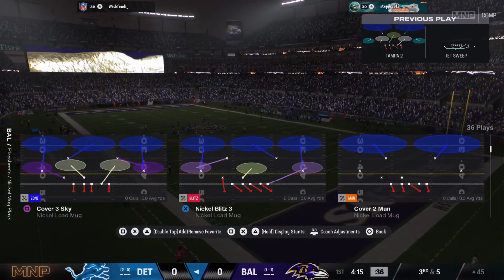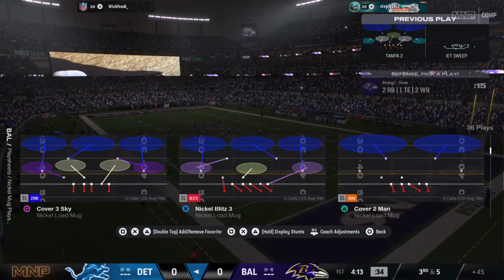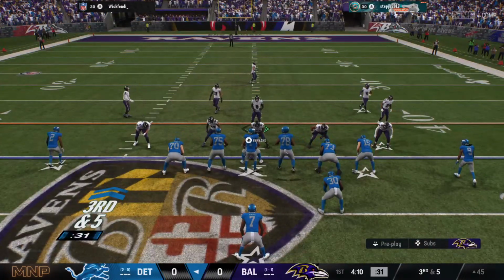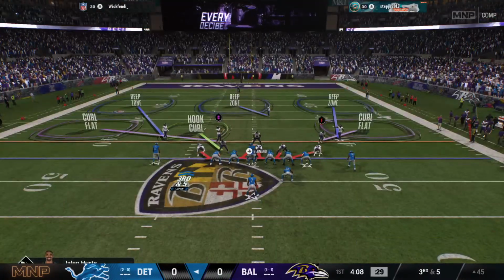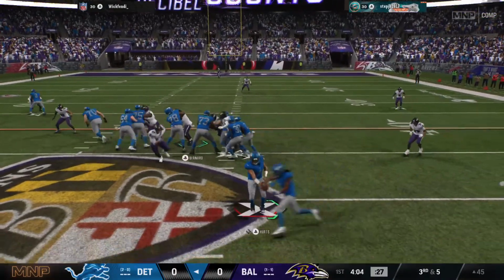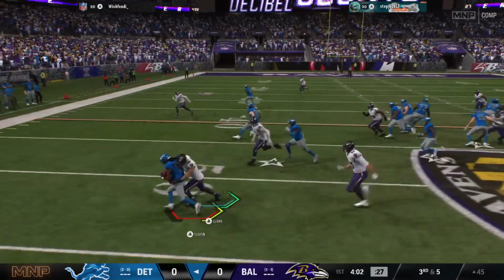John Franklin Myers coming in to clean things up. Tried to mix in a little wide receiver carry and catch this defense on its heels. We've seen it work time and again, and it almost got there. Without that tackle, we could have seen a big gainer. To give some credit to the defense where credit is due.